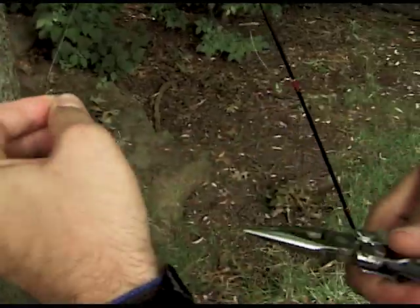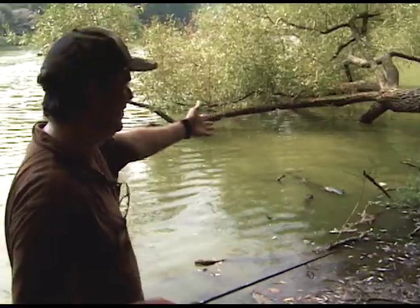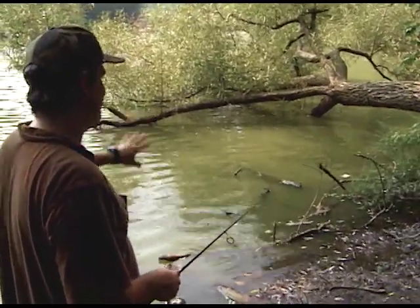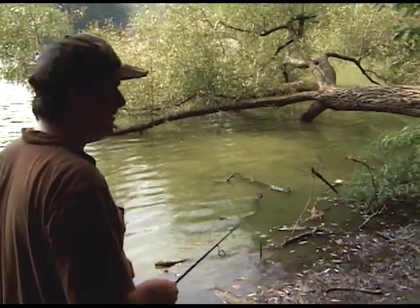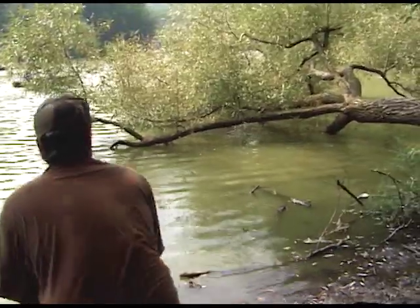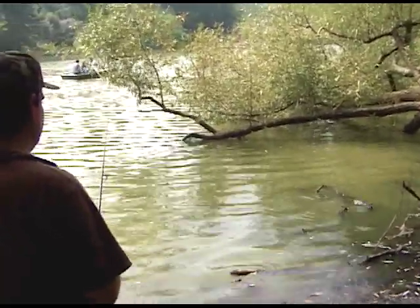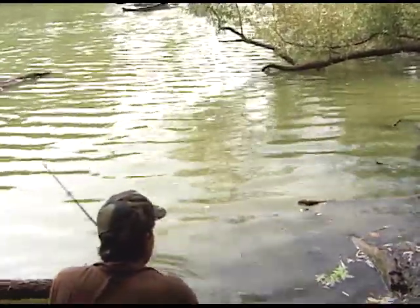There, boom. Okay, we're here in one of my favorite spots, and we've got this big tree here. I mean, look at it, come on. There's gotta be bass, at least one bass in there. It's close to shore, not gonna have to cast far. It's gonna be tough to get a hook set, but let's see if we can find a fish in there. There's a turtle.